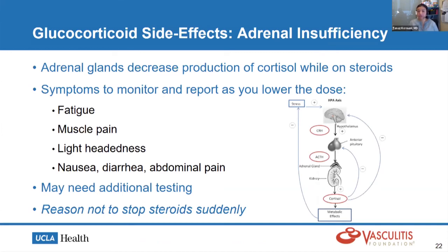For the adrenal insufficiency, one of the other serious side effects from being on steroids long-term. So again, just a reminder of how the cortisol production is regulated, and the fact that when you're getting prednisone from the outside, so from medications, that it actually inhibits your hypothalamus and the pituitary gland to produce the normal hormones that it would produce to stimulate the gland. So again, this is one of the reasons we have to taper the steroids slowly. This is the major reason not to stop the steroids suddenly.